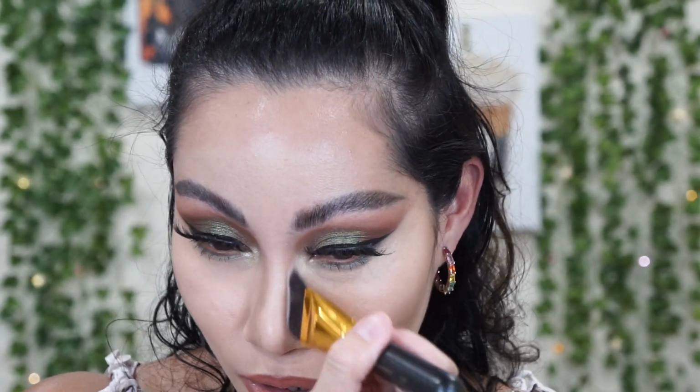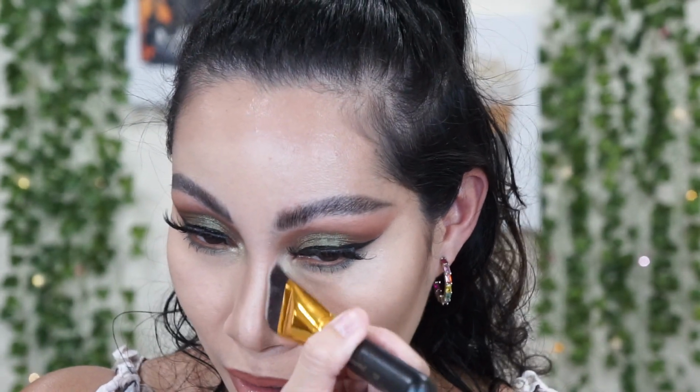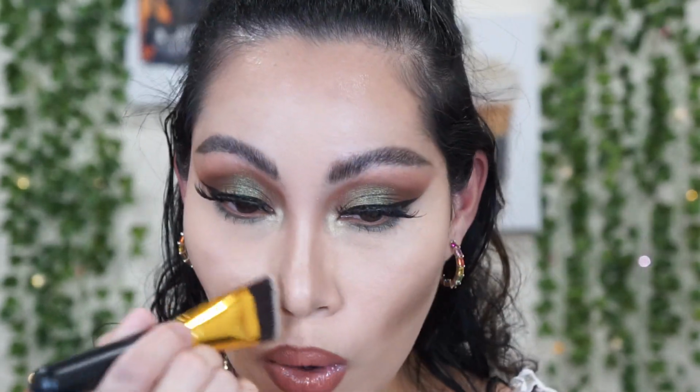So if you want this contour to last a long time, because this is a cream product, very emollient, apply a little bit of powder bronzer. It's so emollient that the product moves around too much. Especially right now, it's very hot, like 95, 100 degrees somewhere, so this one is gonna move around, especially if you wear a mask. So I think this one is perfect for fall or winter when your skin is very dry. I have dry skin right now, but my skin is not as dry as during fall and winter. So right now, it's summertime, so we wear masks.